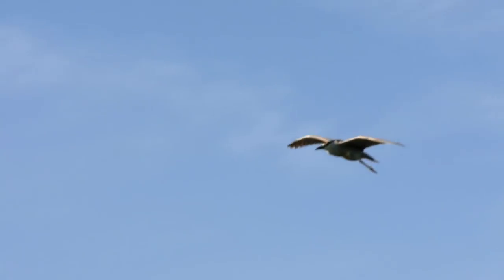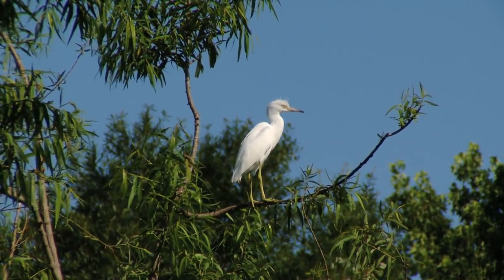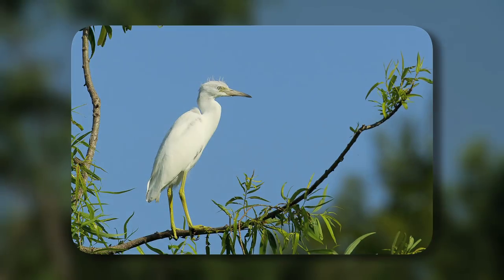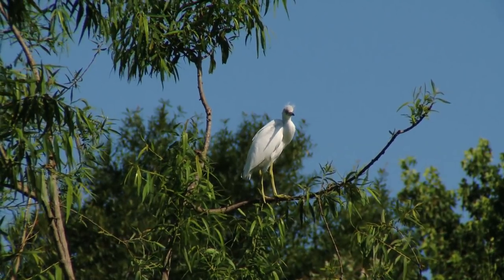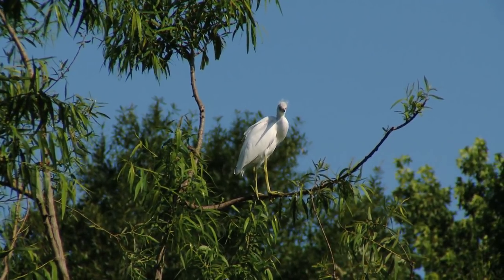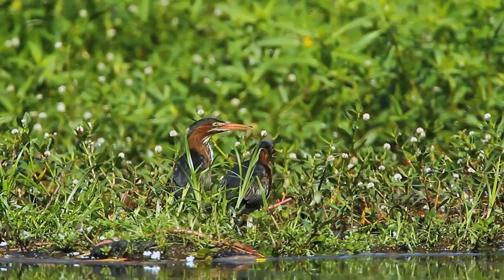Well, an immature cattle egret has decided to jump up on the same exact limb in the same location. I thought I had a bad hair day. Fella, you need a baseball cap.